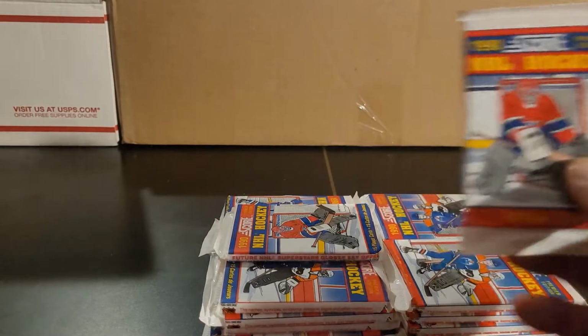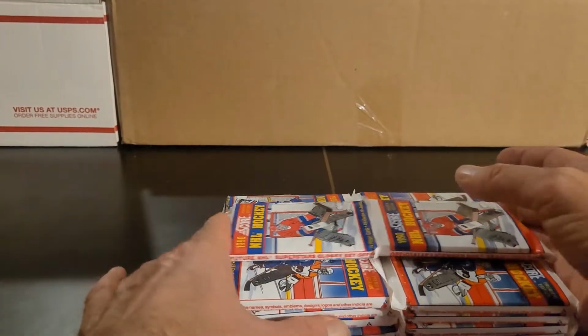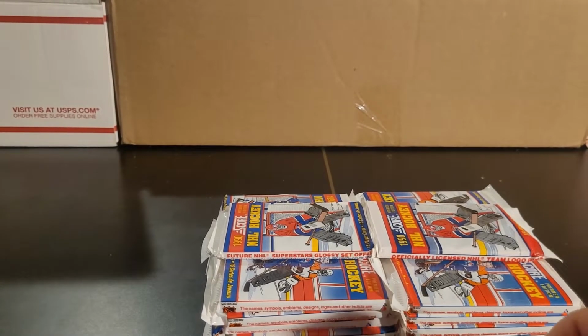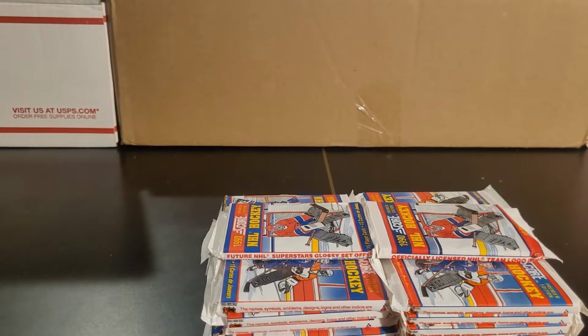I'm going to be opening up 18 packs. It's the equivalent of half a box of these. In other videos, I'll be opening up more of these packs, that's definite, and I have opened a couple of them on my own just to see what they looked and felt like again, just to get a handle on them, I guess you'd say. So sorry to open them without y'all.